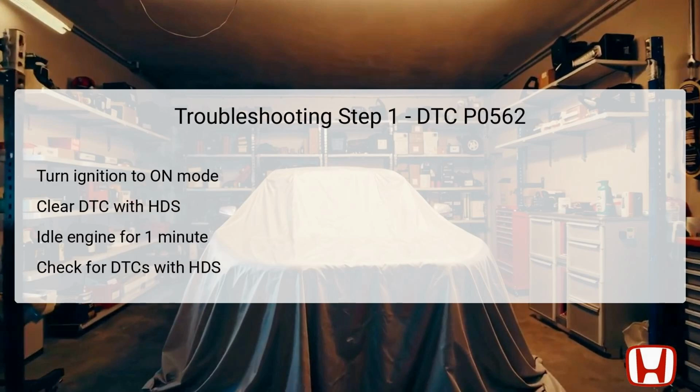The first step in troubleshooting DTC P0562 is to turn the vehicle to the on mode, which powers the vehicle's electronic systems without starting the engine. After the systems are active, the next action involves clearing the diagnostic trouble codes using the Honda Diagnostic System, HDS. This process resets the fault memory.